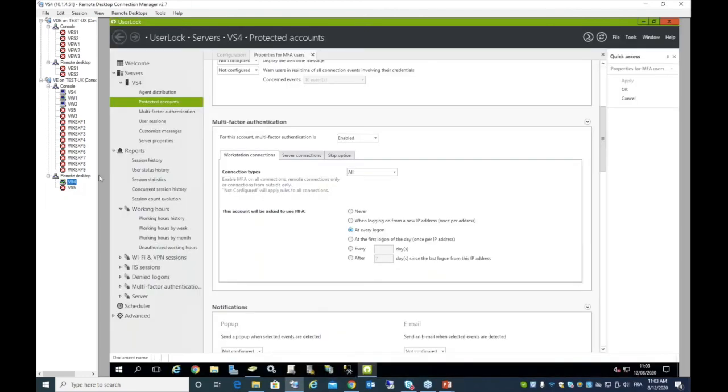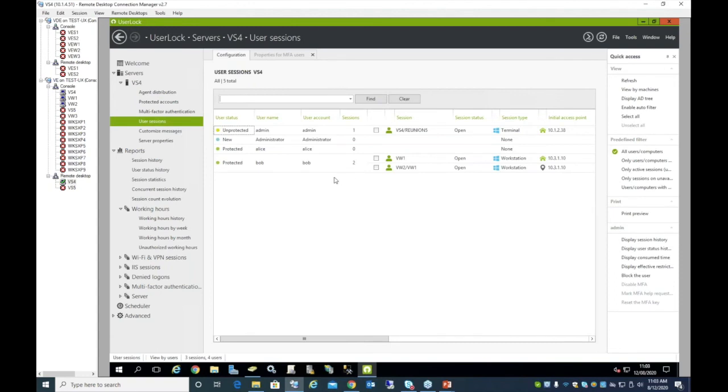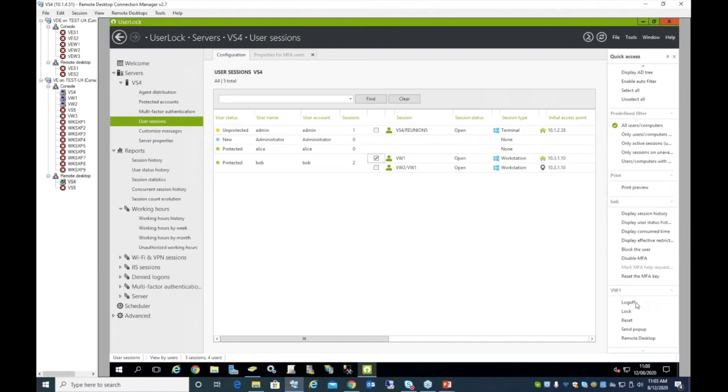So back in the Userlock Console, I can see here all my users that are connected to my network. I can see the session Bob just opened on that first workstation, and then the remote desktop session. You can see this admin has a terminal session open. And if I need to, I can force a log off of these sessions from the console here. I can send messages to my end users. I can really react and interact to everything that's happening on my network in real time.